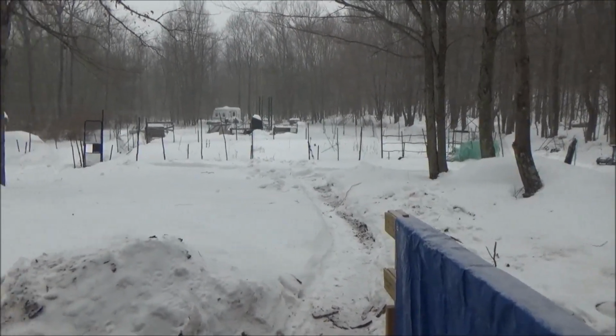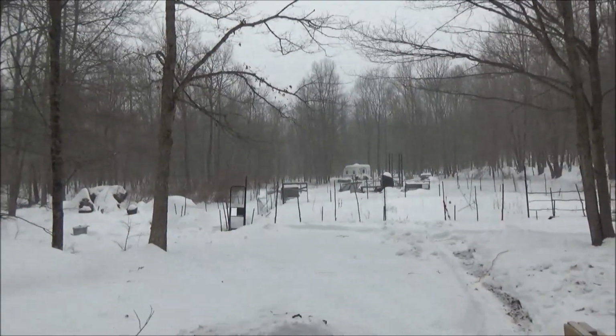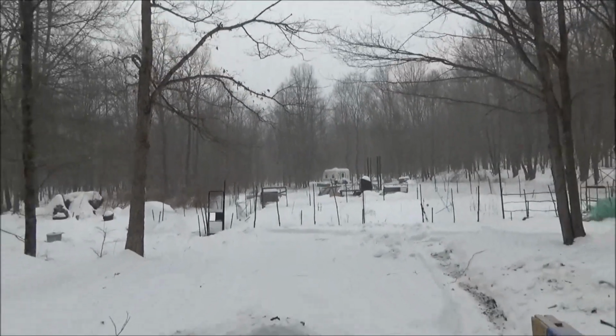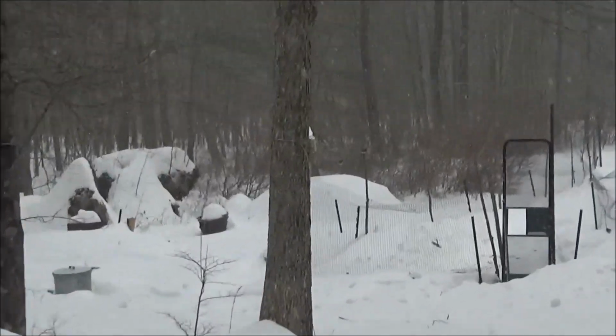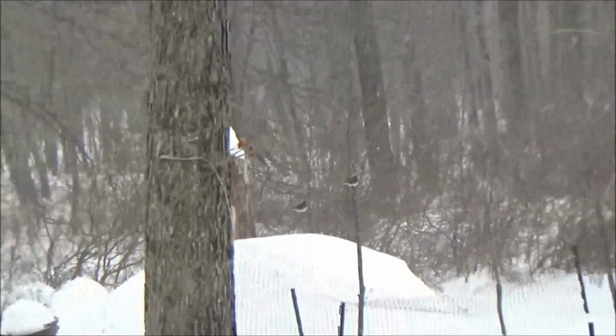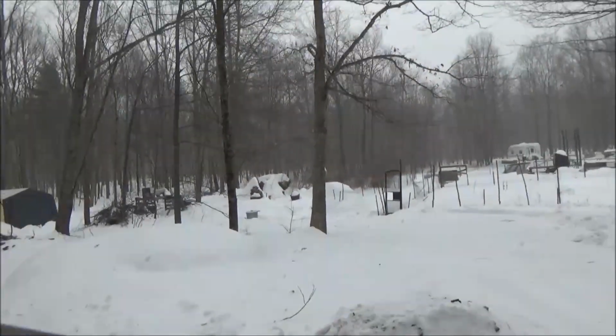So, well, no chickens in sight. Not a trace of any birds. Oh, there's birds. I've got birds. Little tiny birdies. All kinds of birds here at the off-grid homestead.